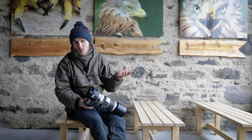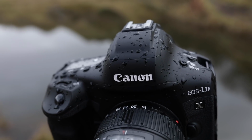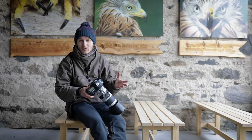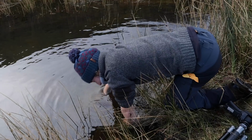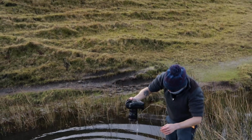Now, the weather was no problem for the camera, of course, as like all the other 1D series, this camera is built like an absolute tank. It's fully weather sealed and it can take pretty much anything you can throw at it. All the water is just shed right off.